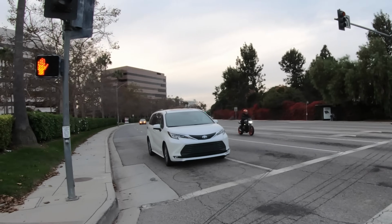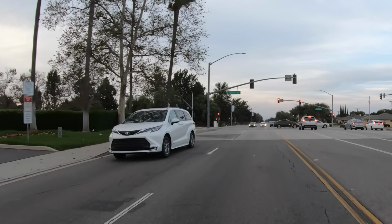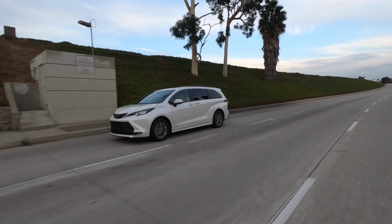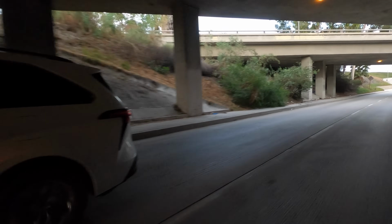On to real remarks, you can get the Toyota Sienna with all-wheel drive. And they do it in a cool way too, kind of like the RAV4 hybrid. They add an electric motor in the back. That all-wheel drive thing is something that Honda does not offer. You can get an all-wheel drive Chrysler Pacifica.